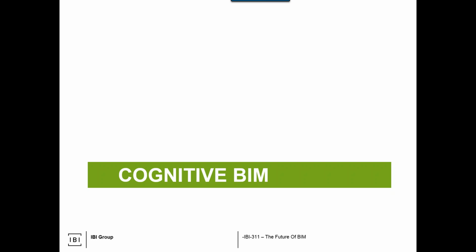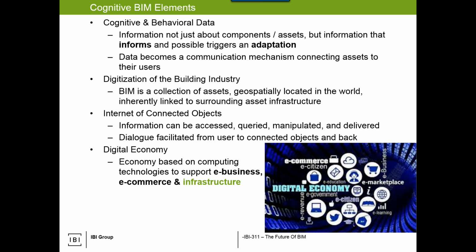So why is this all important? So there's concepts around cognitive BIM, looking down the road. It's not just enough that we do BIM, but what can we do to the BIM? So can cognitive and behavioral data not only inform, but also trigger an adaptation to the assets? And if the assets adapt, how does the BIM model respond accordingly to maintain the record of the asset? So just think about that. Think about walking into a space, and the space knows it's you, and triggers a change based on social information collected under your username. And sounds crazy, but it's not.